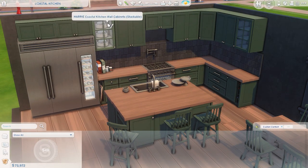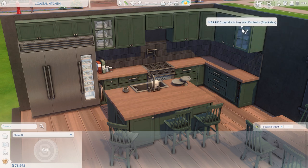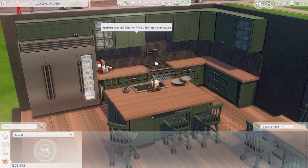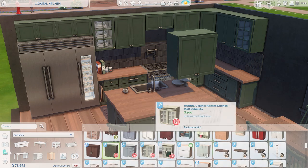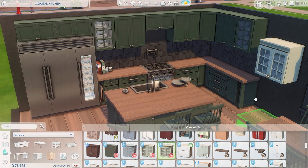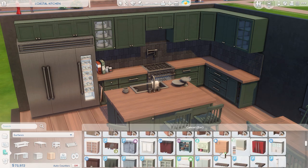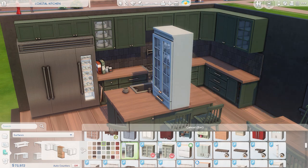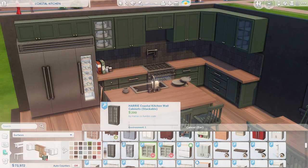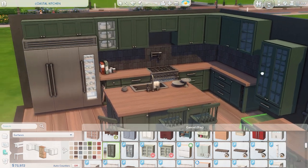I love these glass cabinets. I know people don't like the weird windowed cabinets in Cool Kitchen, but these ones are so pretty. So I will show you a little bit of the variations of these. Look, you can put clutter in there, and there's one that's, let me find the actual one. Sorry, it's a little bit confusing. Here we go. There's one that's really long that has clutter in it, and then one that's empty as well. So you can put your own clutter in there, and I think it's so cute.